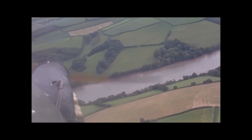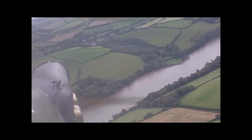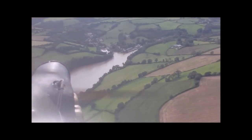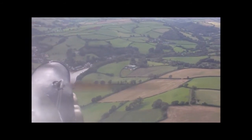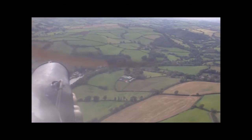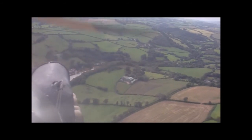Okay, we're starting a right turn now. I've taken some of the power off. Nose is beginning to drop, as you can see. And we're making our way around to line up with my field. I'm a little bit low on this approach, and the reason for that is that the wind is so strong that I need to keep a little bit of power on and keep good control over the airplane.